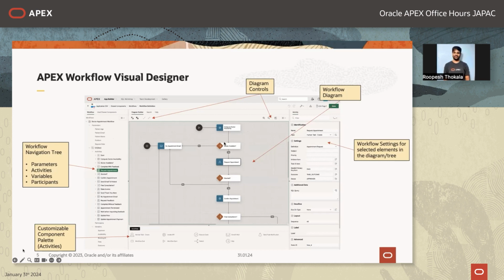For example, I want to send an email in my workflow. I can just drag and drop the send email from the activities palette that you are seeing here. I can drop it onto this workflow diagram builder. I can establish connections, like I mentioned, conditionally or unconditionally, between them. So this is basically used to drag and drop your activities and prepare your workflow using the diagram controls here. You can do all such activities over here.